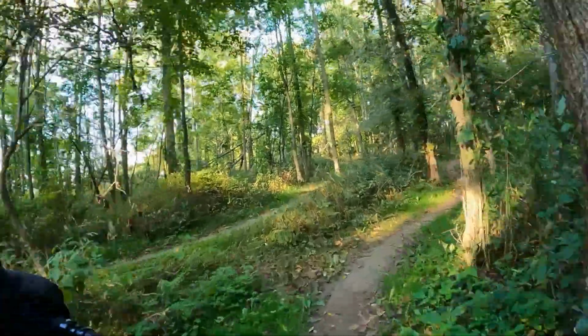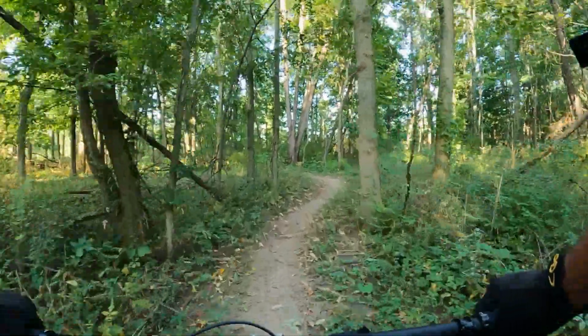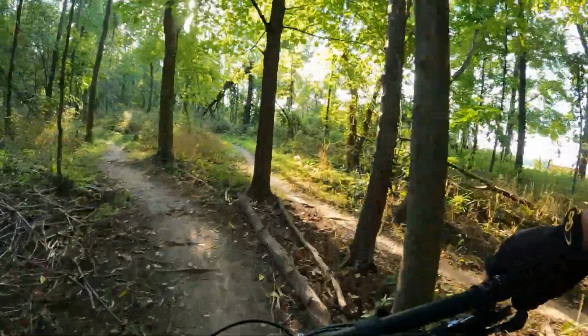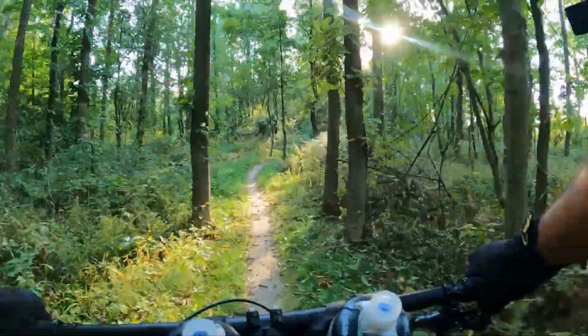I hope so, because all the trails around here in the Lansing area, Michigan, I think all those trails deserve love. There's a lot of people behind each trail working hard to make those trails enjoyable for everybody.